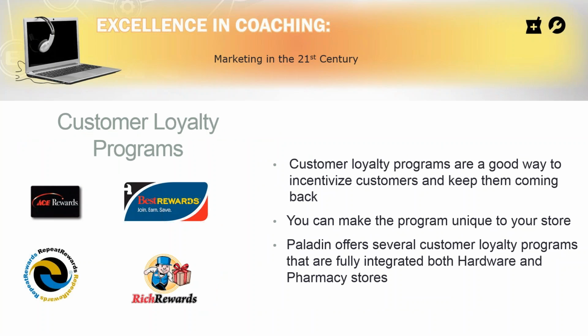Now, for those of you who are unaware how a customer loyalty program works, essentially, the customer presents their card or they present their phone number, some sort of identifying information that's already in your Paladin system under their account. And you're going to earn points for every dollar that they spend. Once they reach a certain amount, they will then in turn get a coupon off of their next purchase that will be reprinted on the bottom of the receipt. For example, that's how the Rich Rewards works, which is the integrated one inside Paladin.